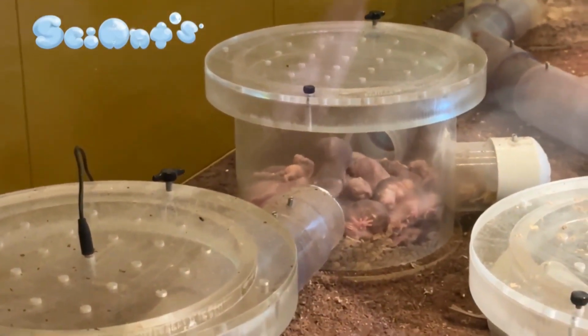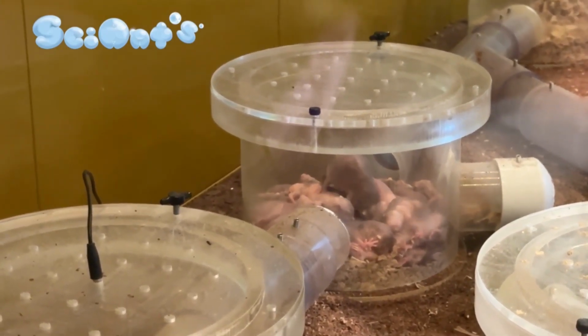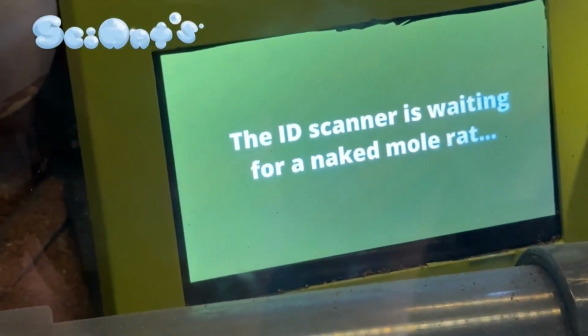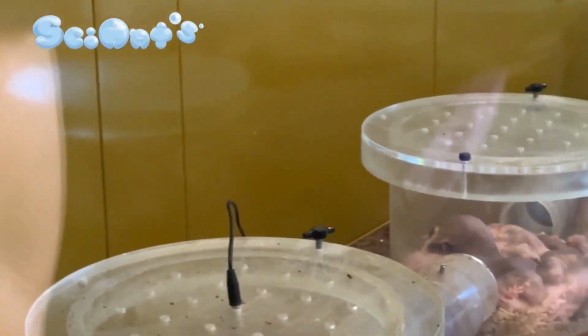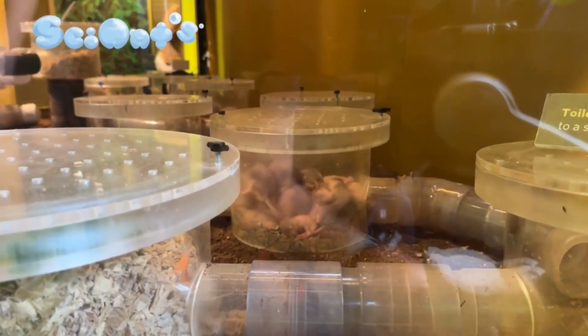There they are. And these are each tagged with an RFID chip inside the exhibit. So when they walk past a certain part of the exhibit, they actually set off a timer. So here is this ID tracker. When they go through this tunnel, we'll get to see which of the individuals is tracking on through. And so there they are. There's a big pile of them right over there as well.